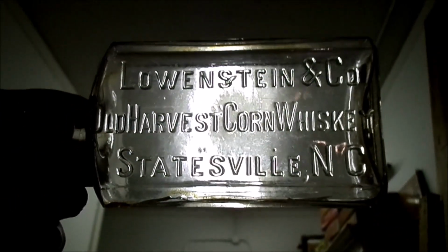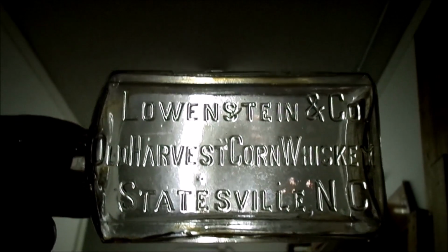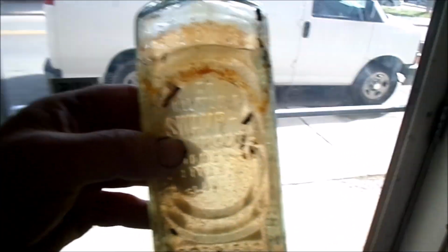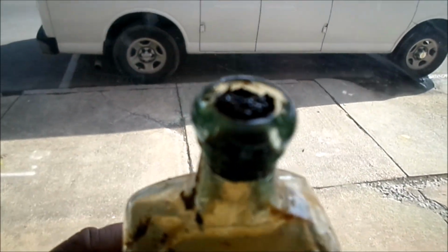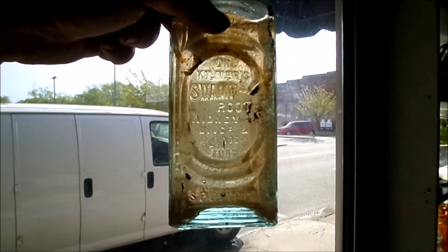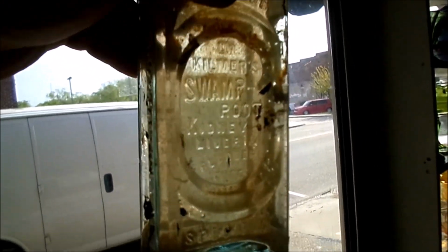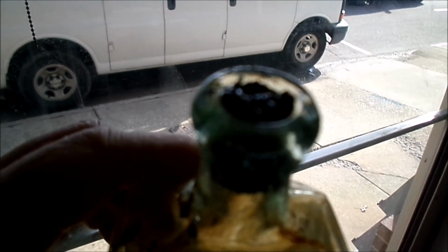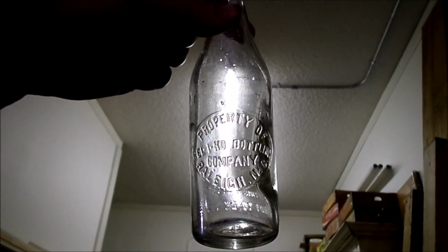Still, it looks really nice on the shelf. It's hard to notice that unless you're looking for it. So it still might be worth, I don't know, $65? Okay, this one still has the cork in it. So even though this is still corked and it's full of liquid, I just don't know. It doesn't look like medicine. It's too clear. Only way to find out is to take the cork out and smell it, and if it smells like water, I'm just going to dump it out.